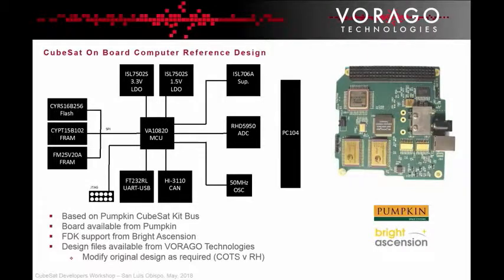And there's a couple of chips on there that are not rad-hard. There's a USB chip, which is not intended to be used in orbit, and we disconnect that chip during flight. And there is a combined CAN controller and PHY, which is not rad-hard, and we monitor the power supplies, voltages and currents, and disconnect those power supplies in the event that the chip appears not to be working properly. This board is available through Pumpkin and is supported by the Bright Ascension Flight Development Kit.